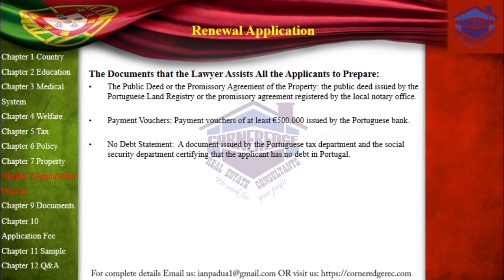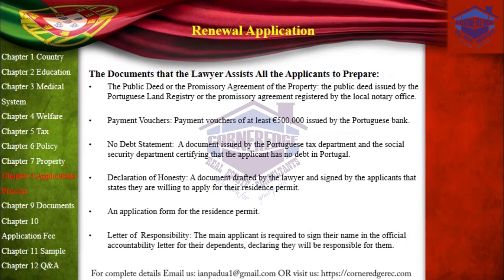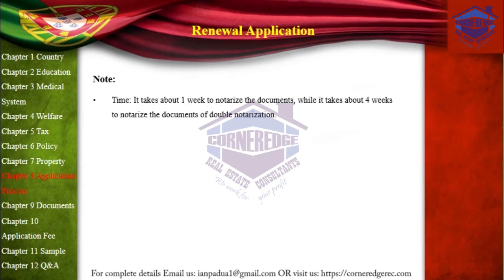Declaration of honesty. A document drafted by the lawyer and signed by the applicants that states that they are willing to apply for their residence permit. An application form for the residence permit. Letter of responsibility. The main applicant is required to sign their name in the official accountability letter for their dependents, declaring they will be responsible for them. Note, in time, it takes about 1 week to notarize the documents, while it takes about 4 weeks to notarize the documents of double notarization.